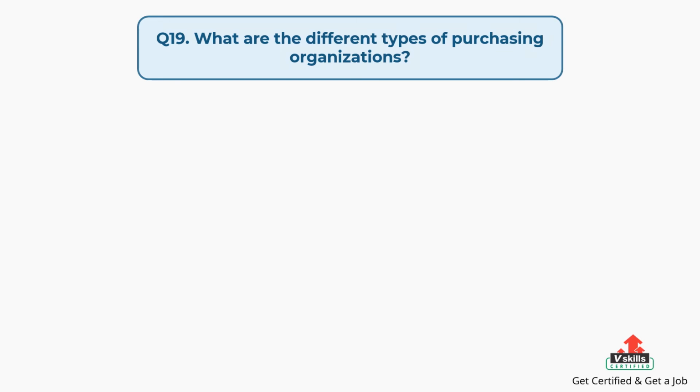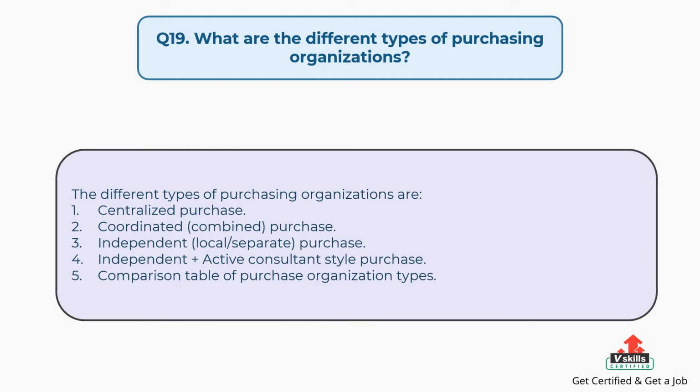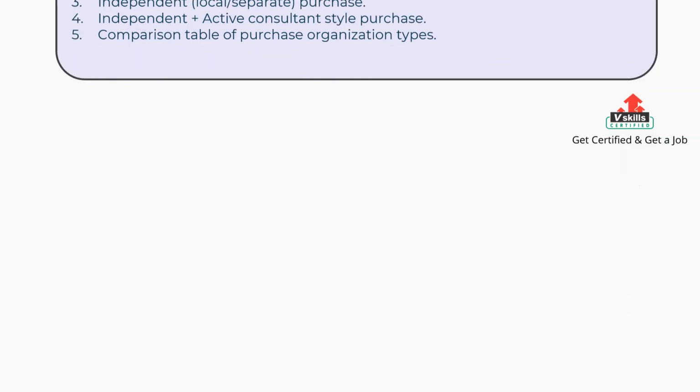Question number 19. What are the different types of purchasing organizations? The answer is, the different types of purchasing organizations are: first, centralized purchase. Second, coordinated, combined, purchase. Third, independent, local or separate, purchase. Fourth, independent plus active consultant style purchase. Fifth, comparison table of purchase organization types.